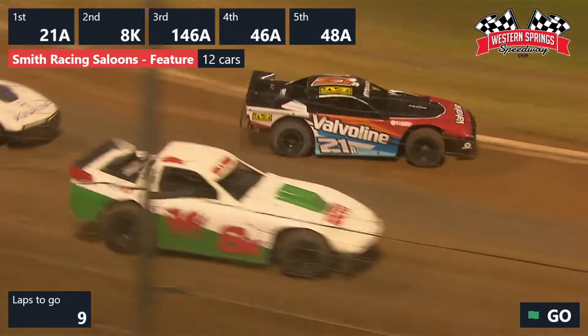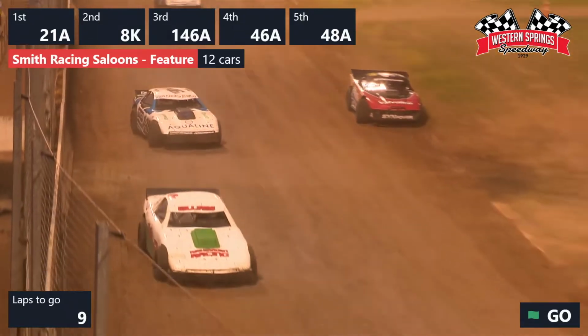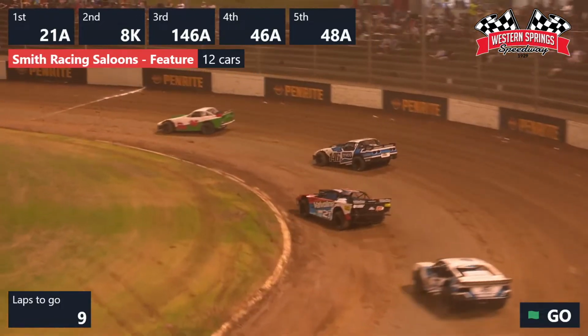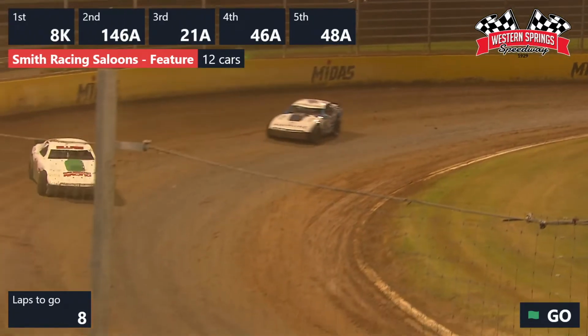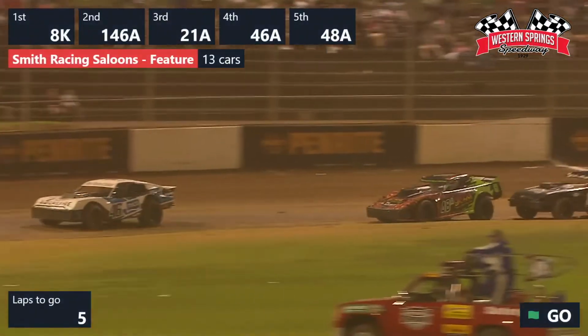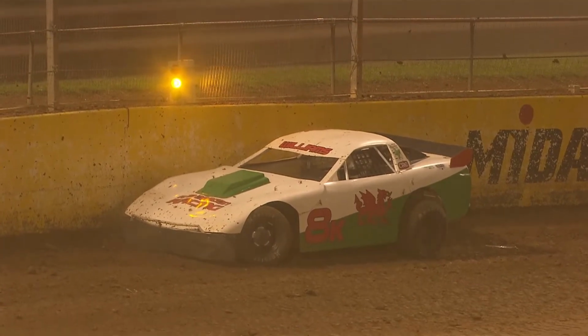Kevin Williams with a nice run around the high side at turn number 2. And both drivers, the 146 and the 8K, get themselves around the outside of Steve Williams. Interesting moment there for Steve Williams on the pit straight. Got it quite sideways a little bit, but managed to correct it and got it under control. He did lose a position though. Oh, he's clipped the wall. The 8 of Williams on the exit of... And he did that all on his own, Hans.